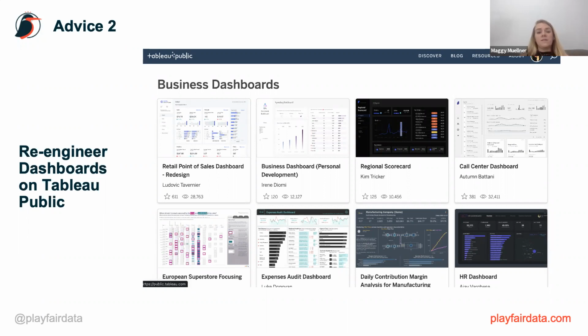And I mean, a lot of these are just great. They're great not only as inspiration when you do your own dashboards, but they're great to see what is best practice out there, and how a good business dashboard should look.